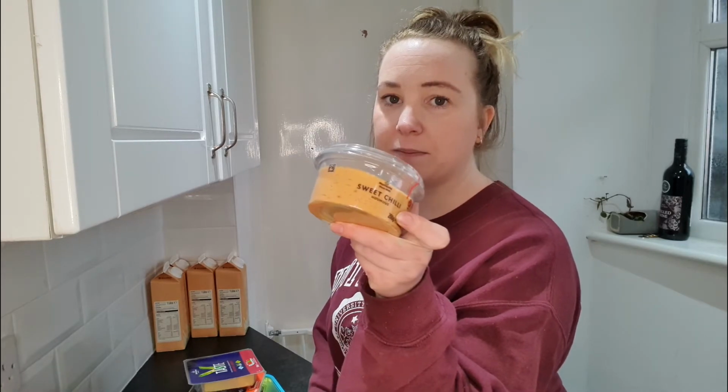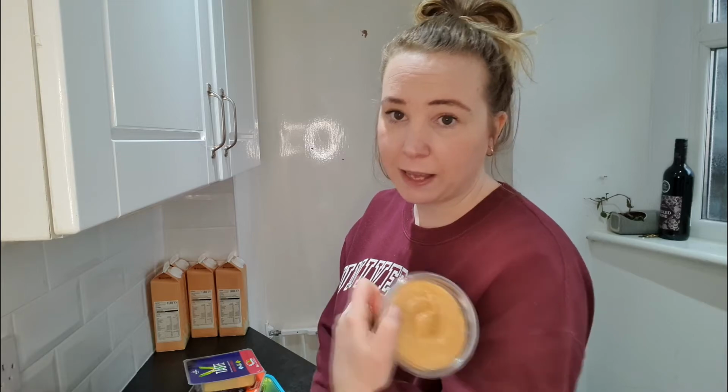I got 2 of these sweet chili. They are 2 for £2. They are mine and Adam's favourite hummus. It's just delicious. You don't get fed up of it.